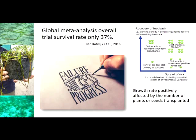A global meta-analysis, a review in 2016, actually found that the survival rate of trials for seagrass restoration is about 37%. But this was a great study because it pulled out all of the reasons for those failures and used those failures and successes to come up with a number of things we can think about to improve. The biggest one, which has been mentioned a lot over the course of this and other conferences, is this scaling up idea. Plant more, plant a larger area, get those self-sustaining feedbacks back, cover lots of environmental variability so that you've got more chance of success. So a numbers game of actually putting things out there.